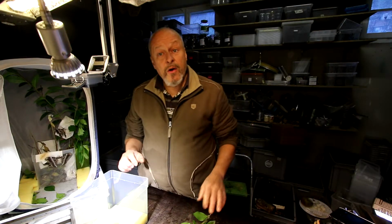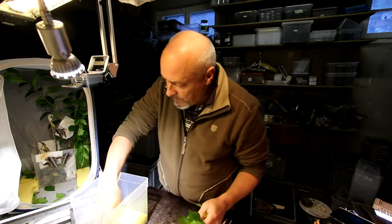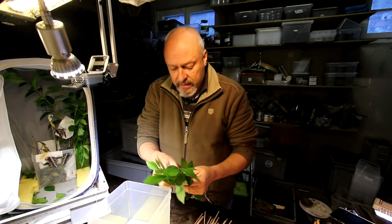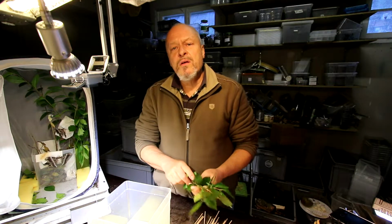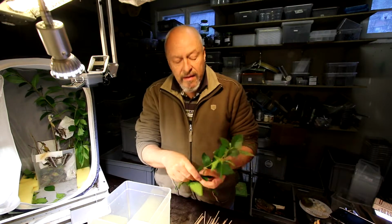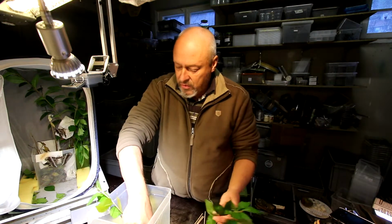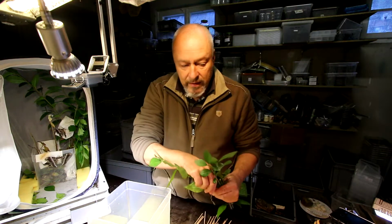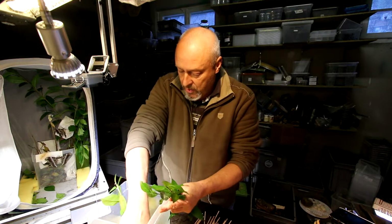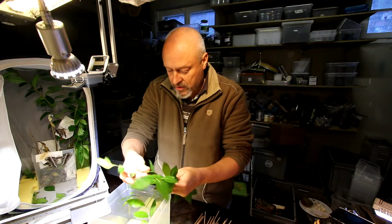The adults only live between 5 to 8 days. Now this female that I will put in this cage emerged 2 days ago. Last night she mated with the male underneath there, and now I try to give her the right surrounding to lay eggs in that cage.